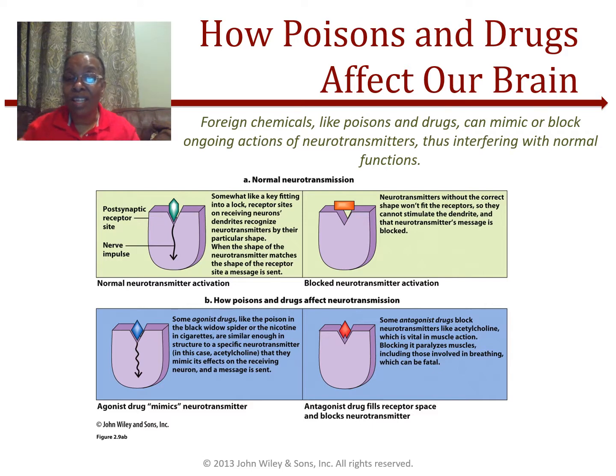Think of it as if we get a call from an unknown caller. In the future, you can stop that call by going into your phone and clicking on block the call. Same type of instance. Now, when we're talking about poison as well as drug effects, agonist type drugs are like the poison within the black widow spider that they speak of. Or if a person ingests nicotine from smoking, there's enough of a structure that it'll mimic the effects of that neuron, thus it's going to send a message. So you notice that that shape is similar.